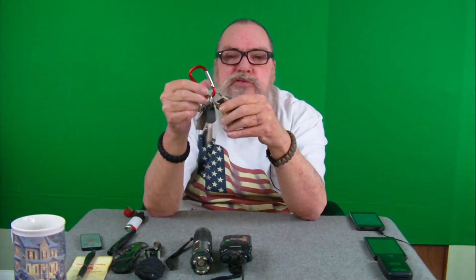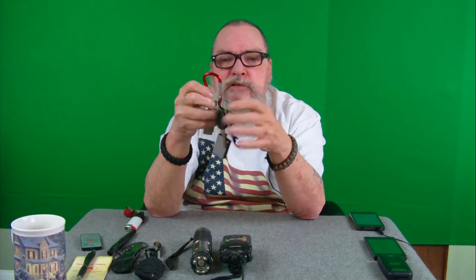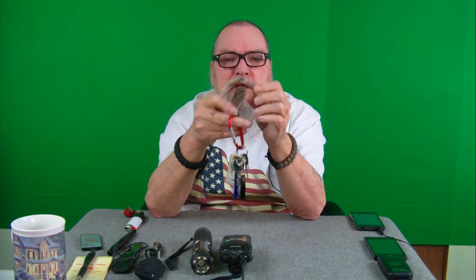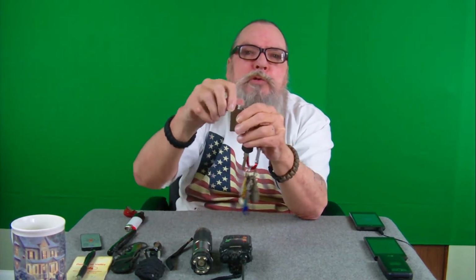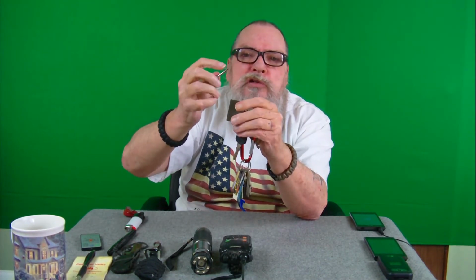Then on my keys, I carry a bunch of stuff here. I don't mind it. It hangs off of my side. One is one of these, it's like a P38, they call it a P51, I think. Then I've got a handcuff key, bottle opener, and one of these little lighters. They call it a permanent match. The end of it's got a little wick in here, and you fill this with lighter fluid.